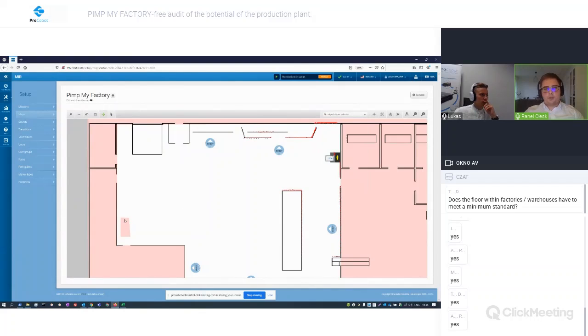So if this is a forbidden zone for the robot, it means that the robot will never go in here. For example, the client goes on the factory floor and tapes it on the floor, and then you just mark it on the interface. You know that here is a place for a forklift, and the robot knows that it's not allowed to go there because, obviously, there could be a forklift. Okay, I got the idea.